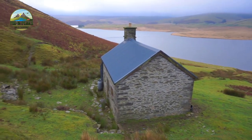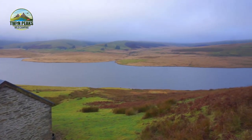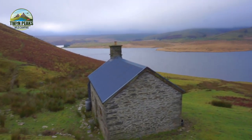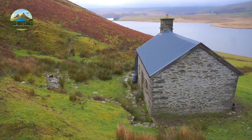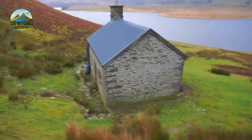Have a look at this bothy, guys. And look at that for a view. How good is that? I've been in a few bothies now, and I've got to be fair, this is one of the best ones I've been in.